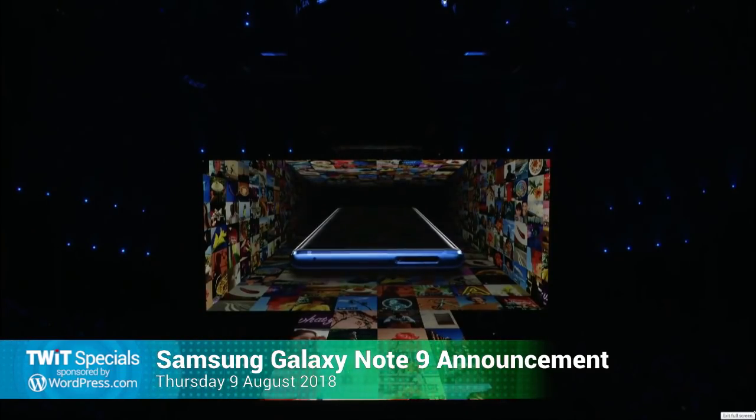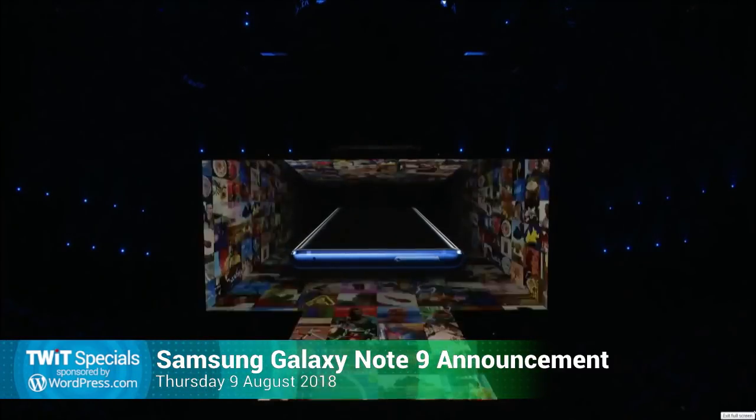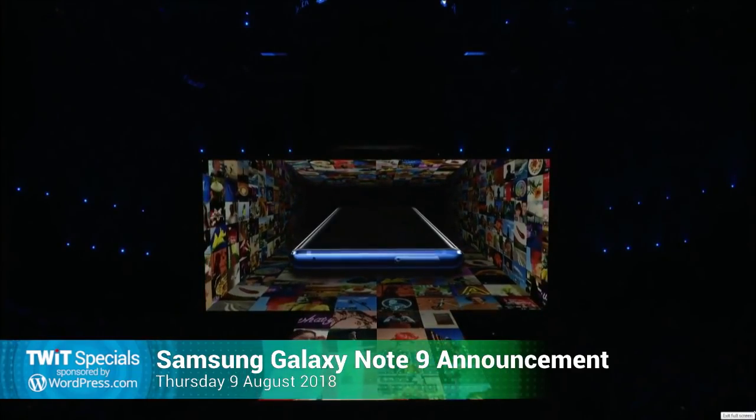You can also get a 512 gig version. That matches up with some of the rumors. It might be the most storage we've seen on a smartphone. And get this, soon with Samsung's upcoming 512 gig micro SD card, you'll be able to get as much as 1 terabyte of memory. Wow.